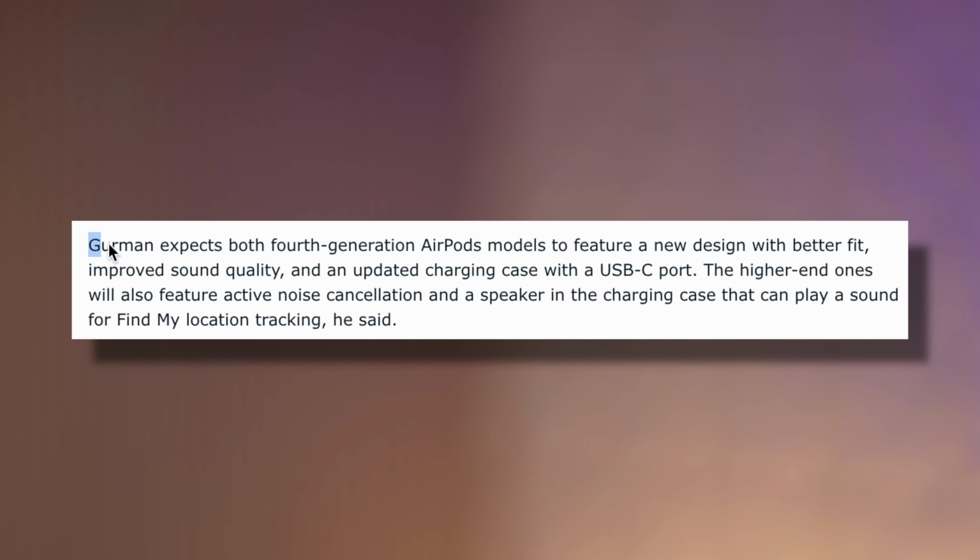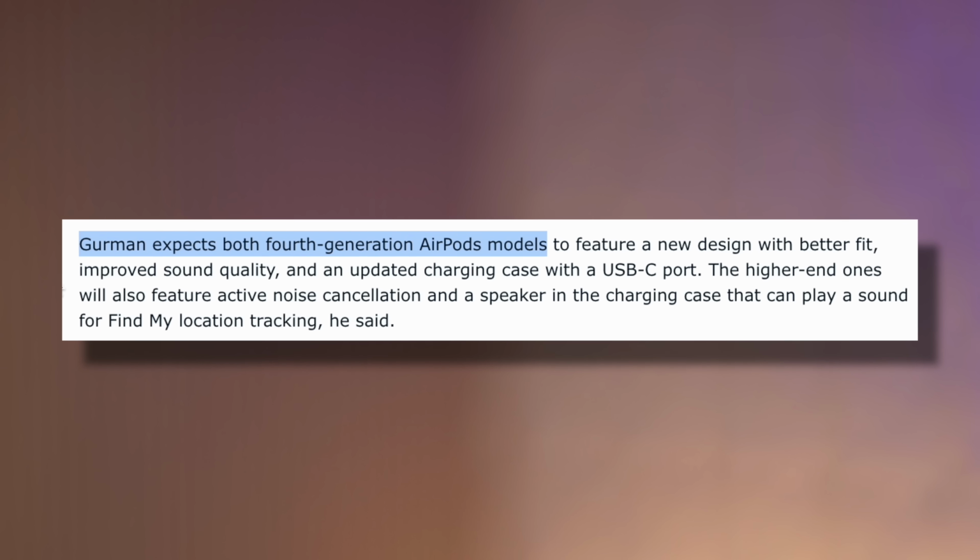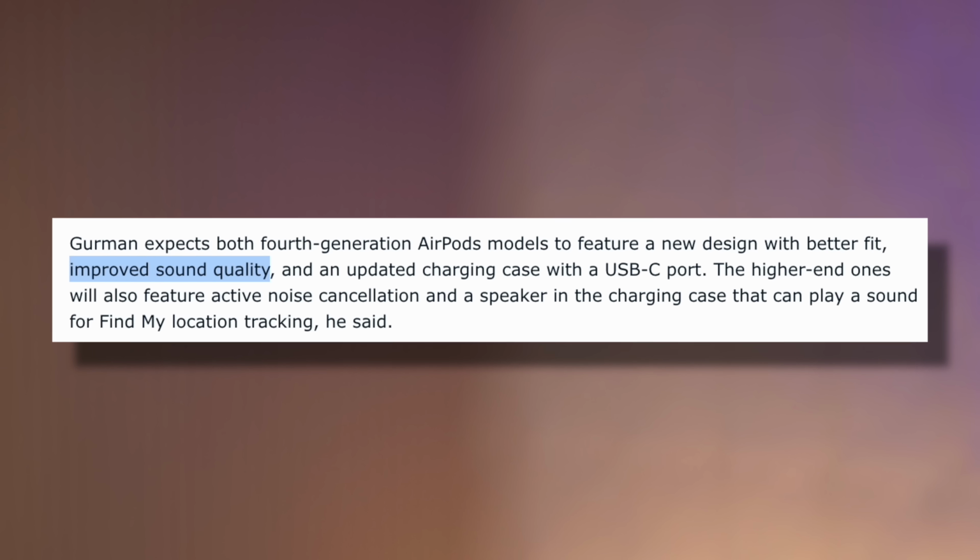And now moving on to change number 3, both of the new AirPods 4 models will have a redesigned look with shorter stems to make sure they stand out compared to the current AirPods 3. Mark Gurman said that both of the new AirPods 4 models will also feature a better fit in your ears, seeing as I personally didn't really like how the AirPods 3 fit because they were just too bulbous. They didn't seem to fit well. They kind of fell out. So I'm really excited for this redesigned fit change.